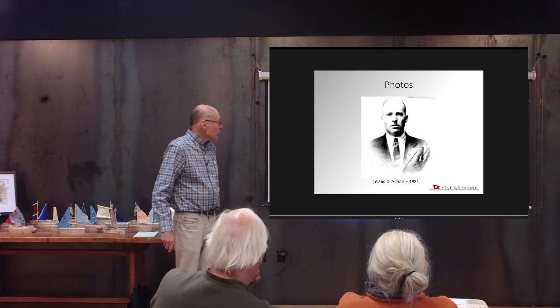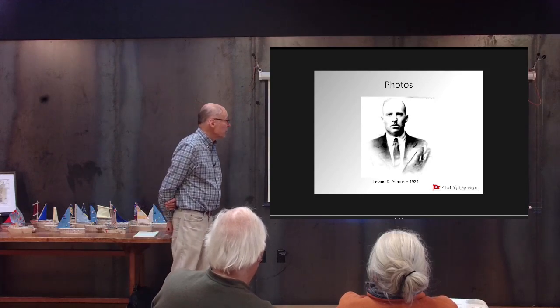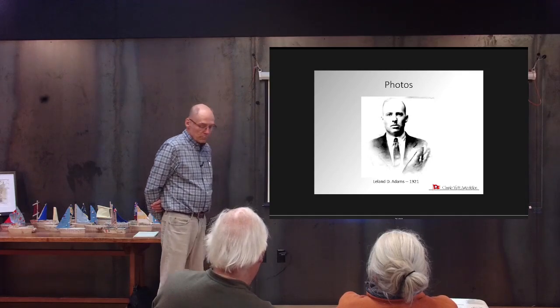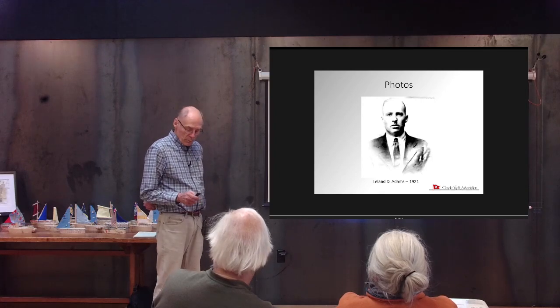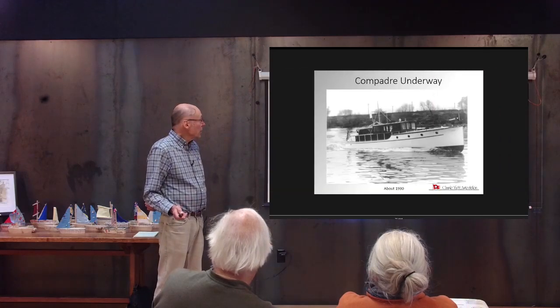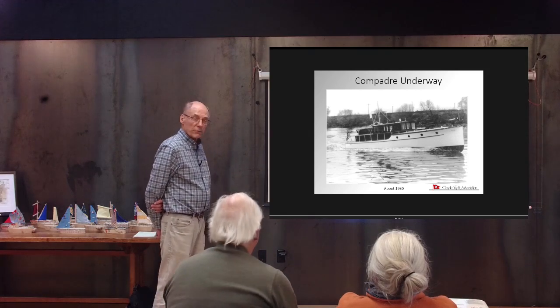We're very fortunate to have this picture of the original owner, Leland D. Adams. This was taken from a passport photo of him 8 years before he bought the Compadre. And we have this picture. Unfortunately, it's the only one we have, an old picture of Compadre.